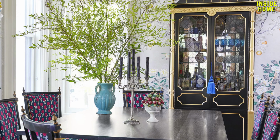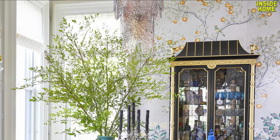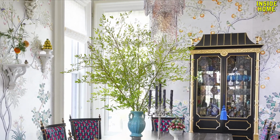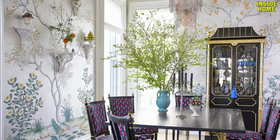The color palette and materials are bold and unexpected, like the radiant blue entry hall inspired by Cinderella's gown, paired with traditional Mexican embroidery and English wallpaper for rich cultural and decorative layers.